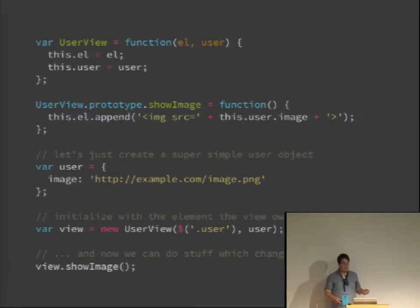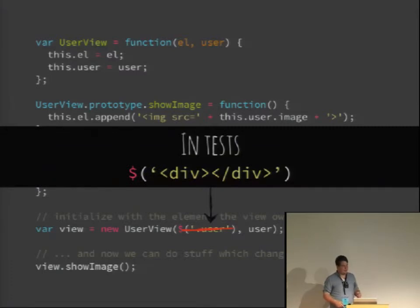So when we do this, we could actually write tests without having the DOM present at all. In our actual code, we might include this, but in our tests, we can do this. And now you only need to check what's in this jQuery object, so you don't need to work directly on the DOM. With this technique, we had, I think, about 500 or 600 tests running in about a second. So it's lightning fast.